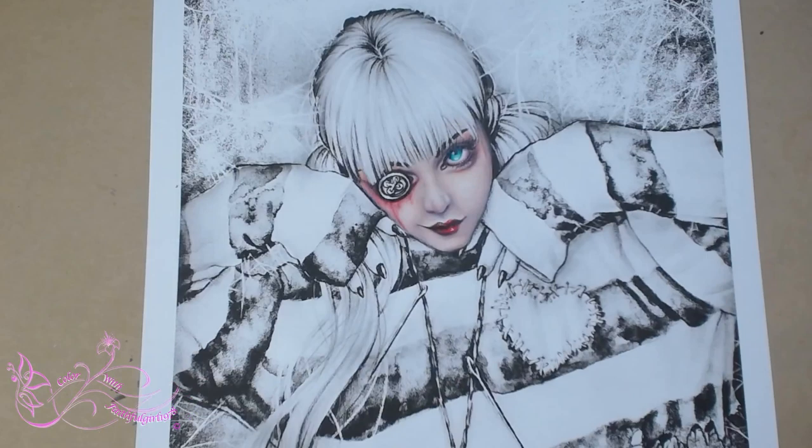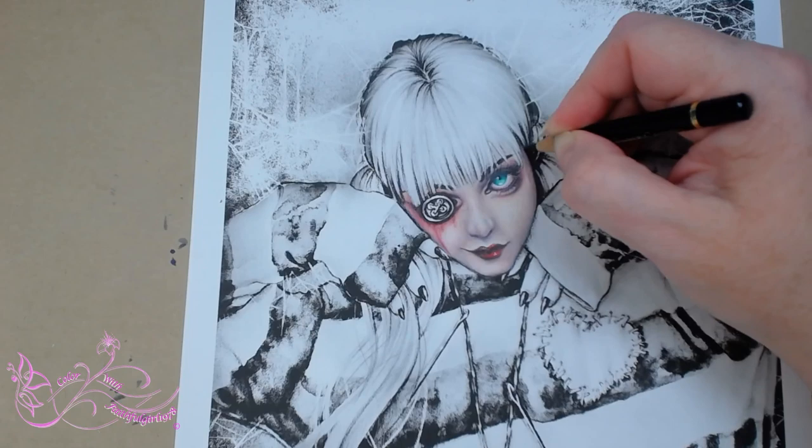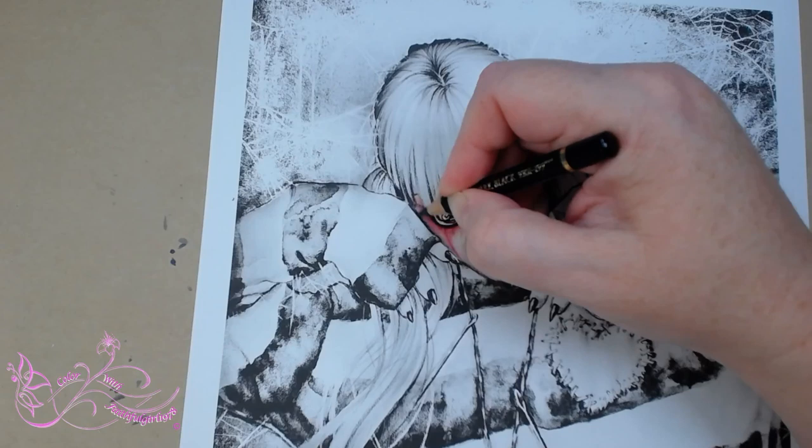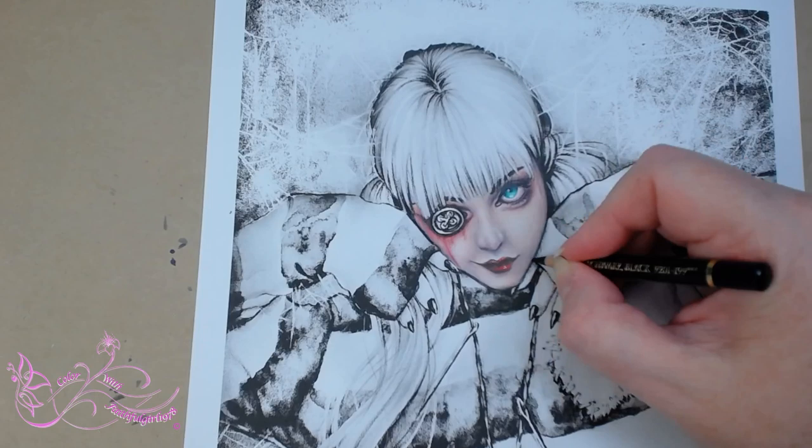All right, use the black. I'm just going to define the outside of her face, because we're going to be putting black blue hair in there. And just on that very edge there, redefining it. Okay, let's move to the hands and the neck.